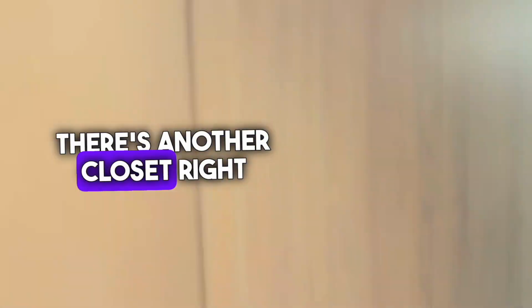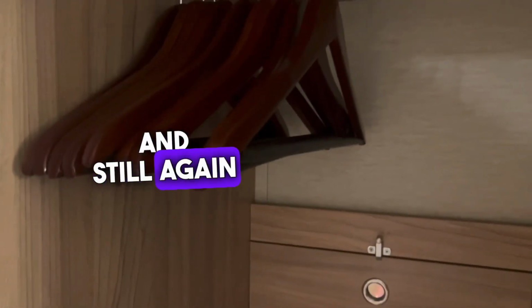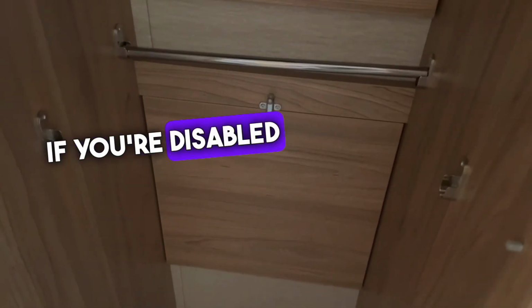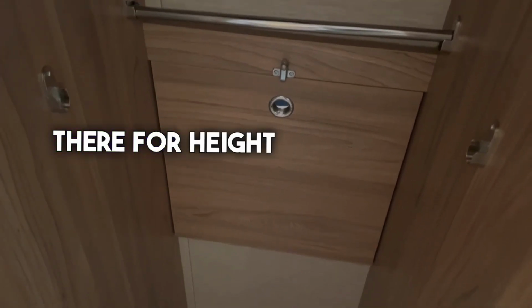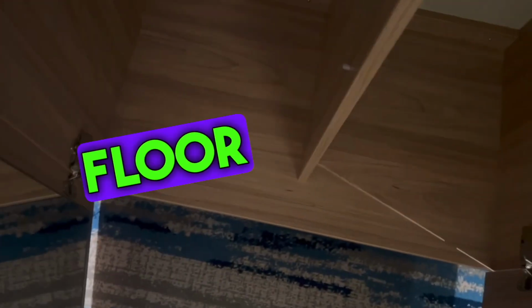There's another closet right next to it. It too has 2 doors. And still, again, plenty of hangers. Another one of those shelves that folds down. A lower rod, like for children, or if you're disabled, there's a good rod there for height. Another shelf that will flip down. Over here, more hangers, and another shelf that'll flip down for you. And there's plenty of floor storage for shoes and stuff.